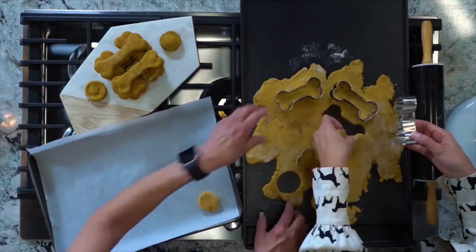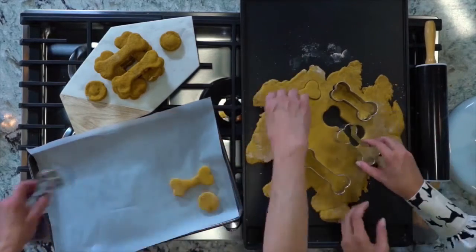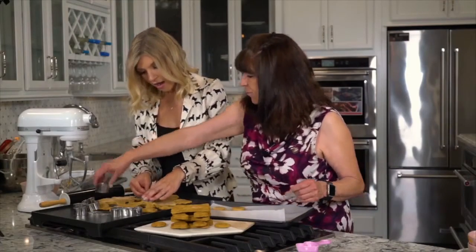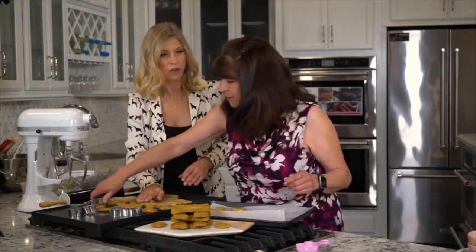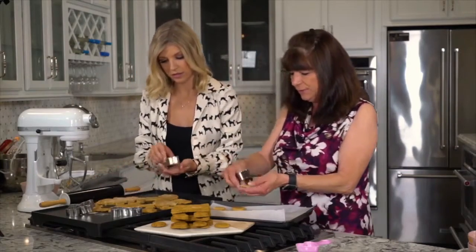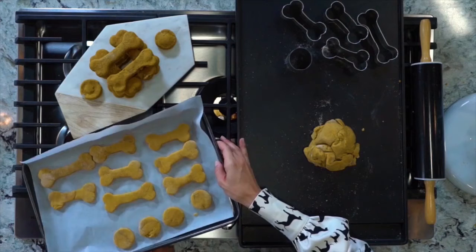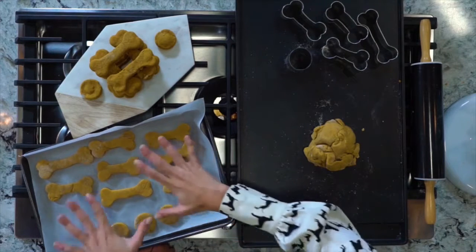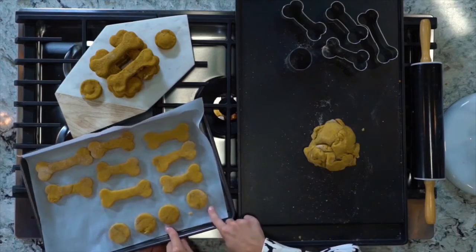And then we're just gonna put it on a lined baking sheet with some parchment paper. And you know, you can even make pup icing for these treats. It's a little special blend. You can look it up. There's a million different recipes for that online. Now that we have them all on the baking dish, we're going to pop them in a 350-degree oven for 25 minutes, the big ones. And again, those little guys can come out in 20 minutes.